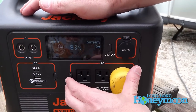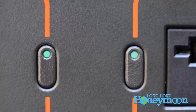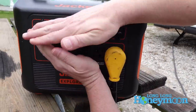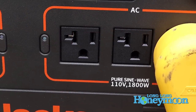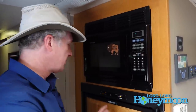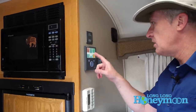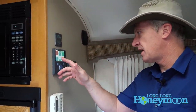In bright sunlight, it can be hard to tell whether the unit is turned on or off because the indicator lights are so small. AC outlets are on. It's kind of hard to see it there, but that green light is illuminated, and I'm gonna go turn on the air conditioner and we'll see what happens. So whenever you're trying to power an RV air conditioner with any kind of device that might be slightly underpowered, you want to switch your refrigerator over to propane. So we've done that. And now our Airstream is connected to the Jackery and is pulling power from the Jackery.